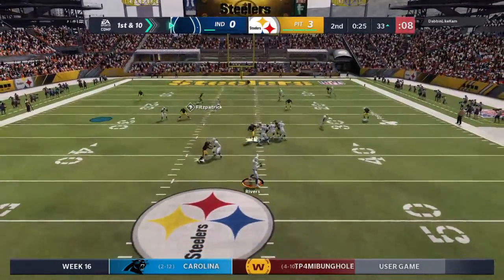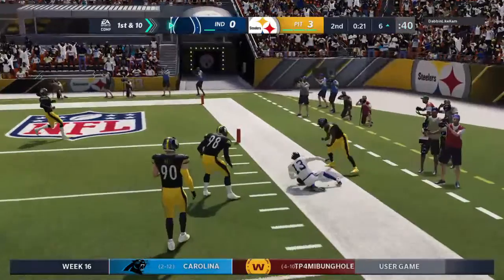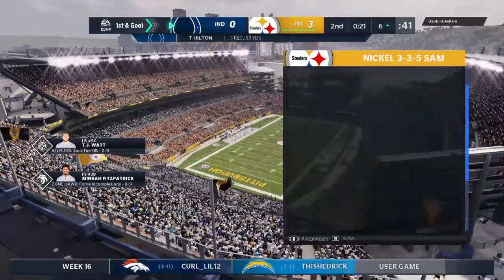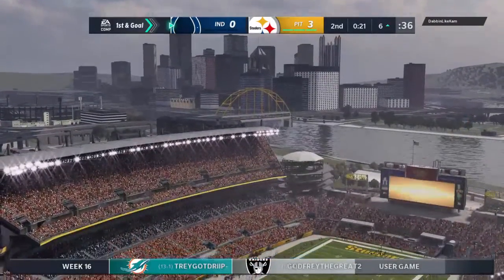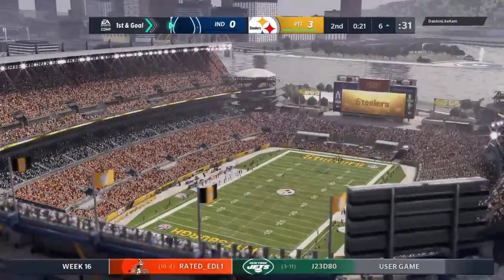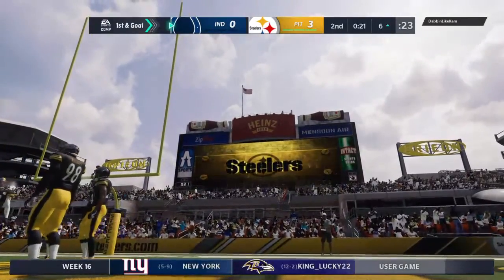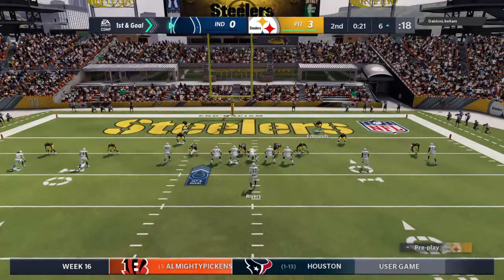They'll throw again. Rivers eluding the pressure right. He goes right back the way of Hilton. And down he goes, taking it inside the 10, just shy of the 5 at the 6. Now the Colts will use their third and final timeout as the clock will stop with 21 seconds to go here in the first half. Two big plays in succession. Not sure this D knows what hit him, but now they got to get ready. It's 1st and goal.